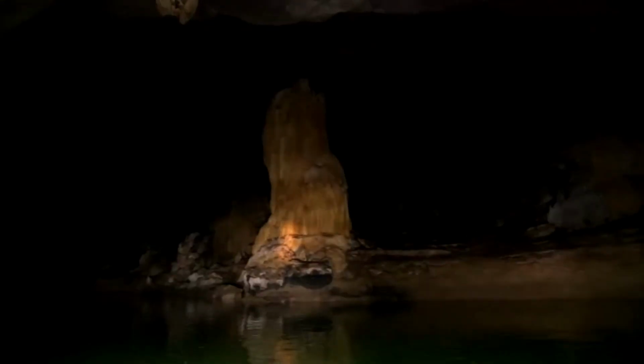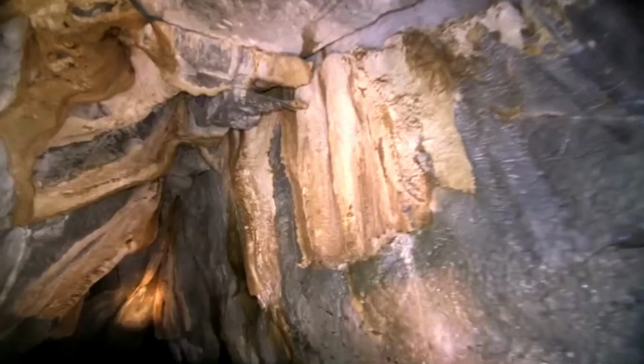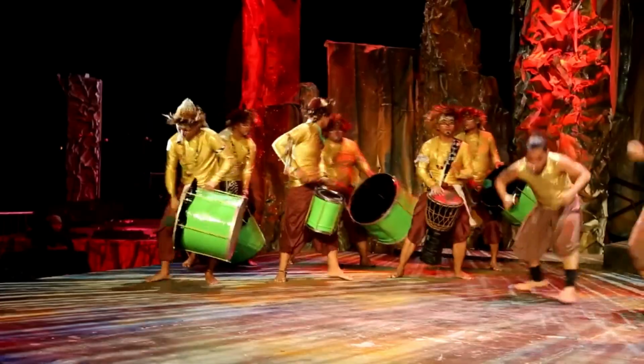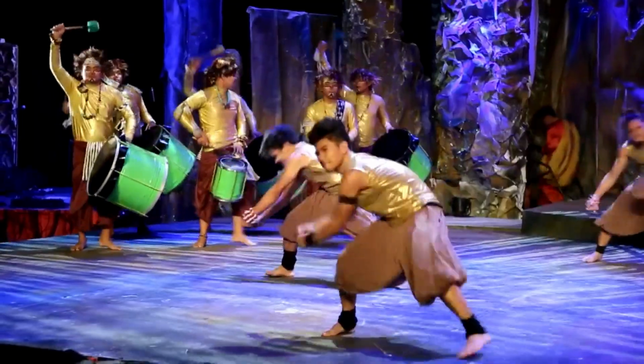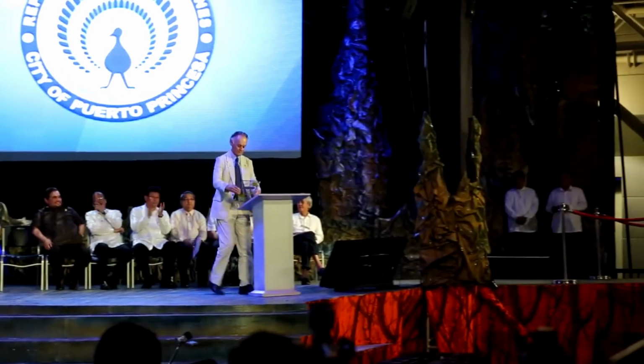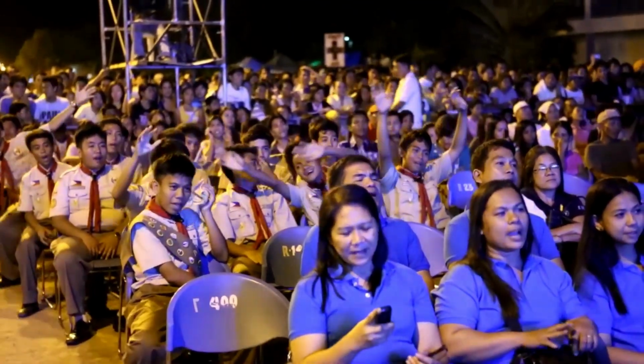3. Puerto Princesa Underground River, Palawan. The gateway to the Philippines' last frontier, Palawan, is its capital, Puerto Princesa. It is here that you can find the world's longest navigable underground river and a UNESCO World Heritage Site, the Puerto Princesa Underground River. To explore this world-famous attraction, and one of the best Philippine caves, book a Puerto Princesa Underground River tour.